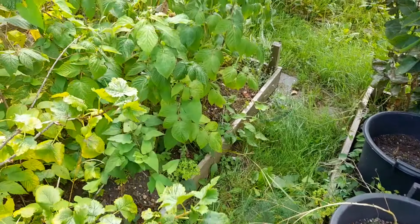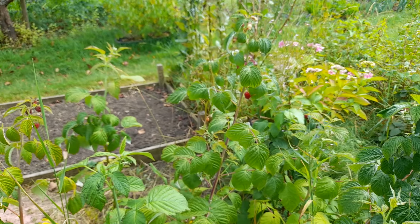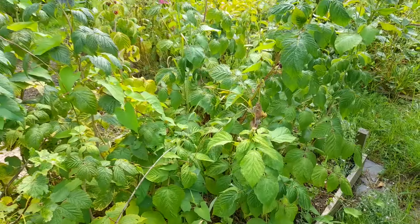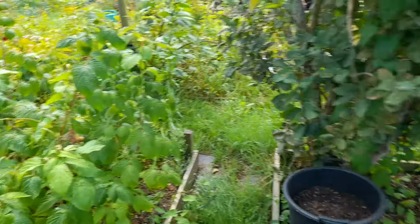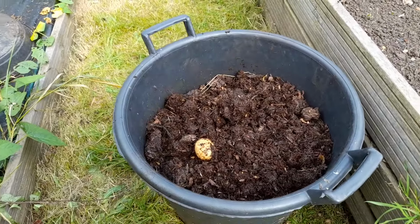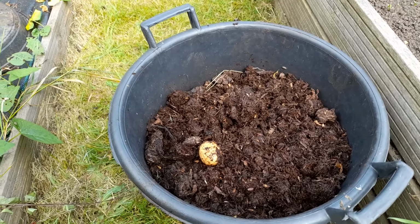And what I don't think I did say is that yesterday I did a harvest of raspberries. So we've got autumn raspberries coming in the middle of summer. These are autumn fruiting raspberries, and they're fruiting rather early. And I've got another stupendous harvest to inform you about. So this is our 30-litre tub of compost and our gigantic harvest of a single potato.